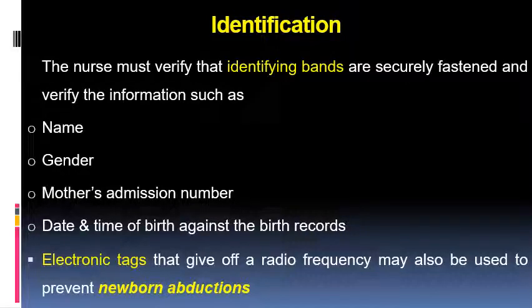It is the most important area, identification. It starts right from the birth of the baby. What we have to do is tie the identifying bands. They have to be securely fastened, and we verify the information: the name should be there, the gender of the baby should be mentioned, and the mother's admission number should be there, along with the date and time of birth, against the birth records.